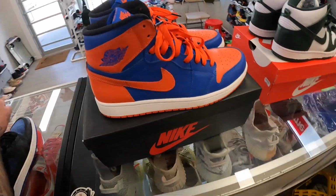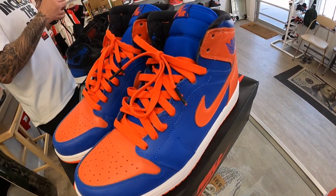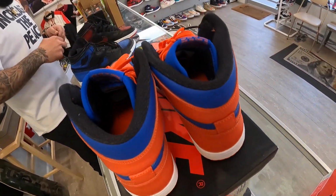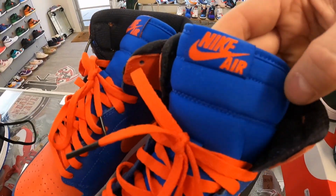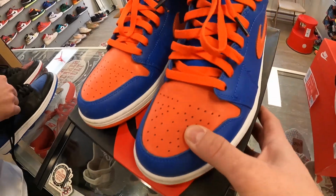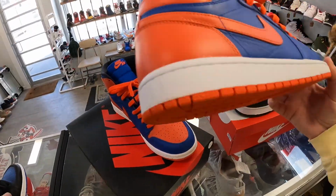Jordan 1, Knicks, 2012. Pulled these out of the personal collection. Come up and get a little video on them. Probably worn these 2 or 3 times. Super nice. This tongue is different than any other ones I've ever had. Leather's a little stiff. Definitely not a premium, but super nice shoe.